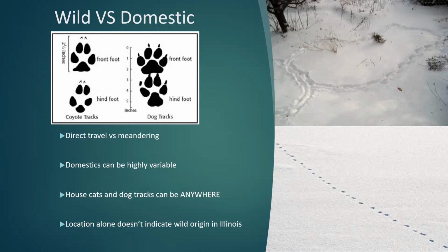They're running all over the place. So if you see that, not to say that wild animals do not recreate, but in general, when conditions are tough, when you have snow on the ground, if you see animals running all around rompus room like that in that top picture, that's going to be a domestic, a well-fed domestic. So keep that in mind, and they absolutely can be anywhere, highly variable.